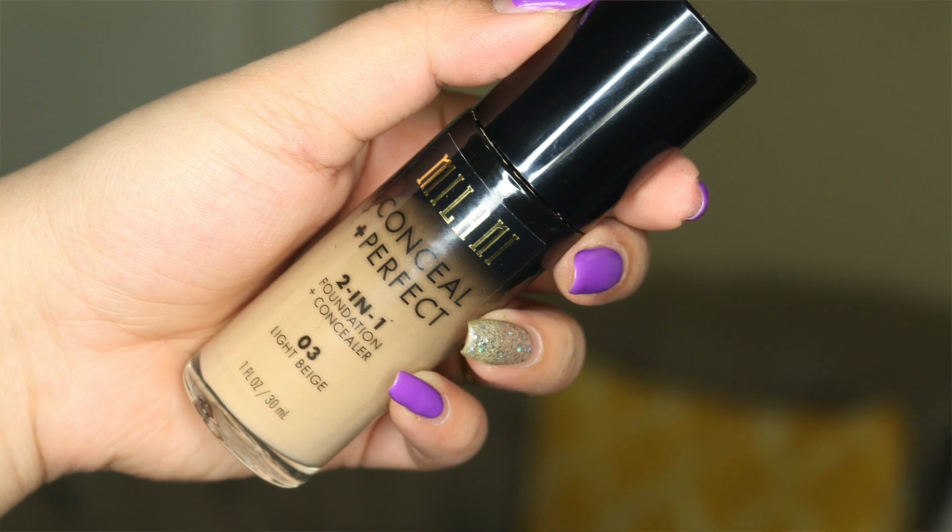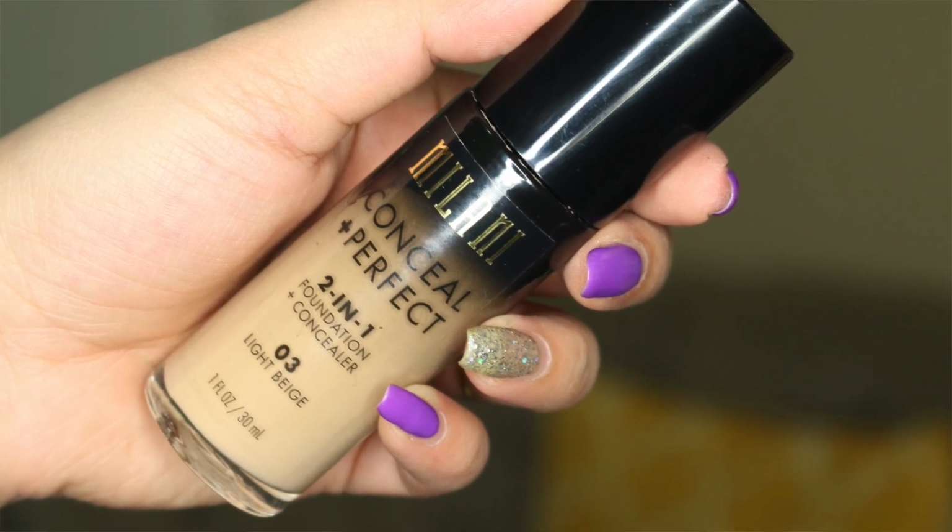So moving on to NYX foundations, I have two full coverage foundations, and I usually don't go for a full coverage look, but these two foundations are so good. The first one is the Milani Conceal and Perfect 2-in-1 foundation. This is a full coverage foundation. It's a little bit more dry than the other foundations that I showed you. If you have oily skin, this is the foundation to go for. You'll absolutely love it.